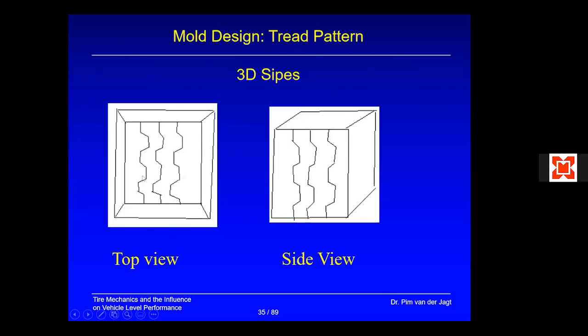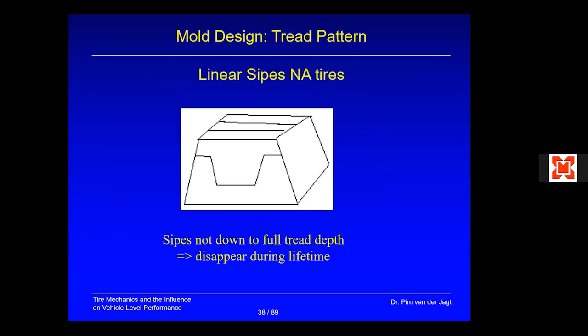Now, I mentioned these sipes in the winter tires, and they are very complex constructed forms. If you look into them in two directions, they have a three-dimensional shape. So they keep moving, and they make sure that no snow can get stuck, or if snow gets in there, that it is released. A North American all-season tire does not have the 3D shapes that real winter tires have. They have linear sipes, and they don't go to the full depth of the tire. So if this tire wears, you lose the sipes completely, and you have very poor snow and ice performance left.